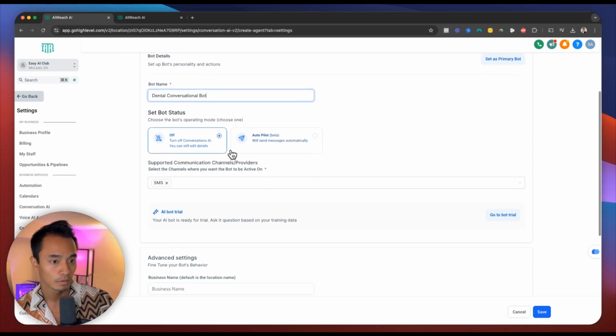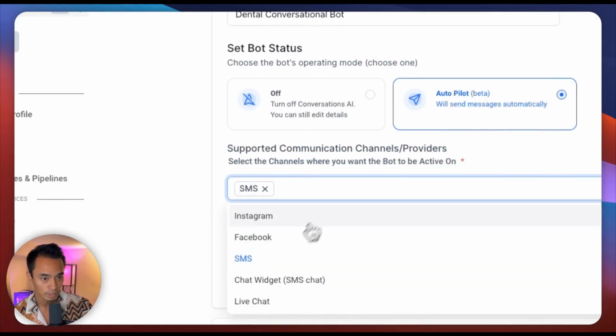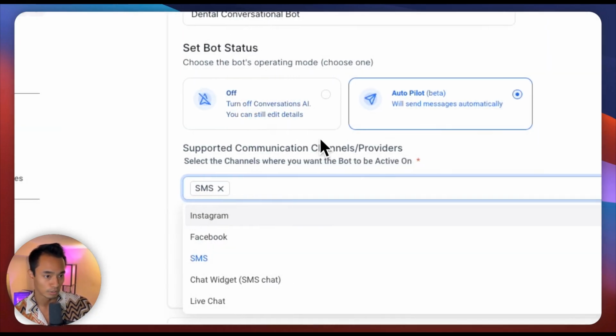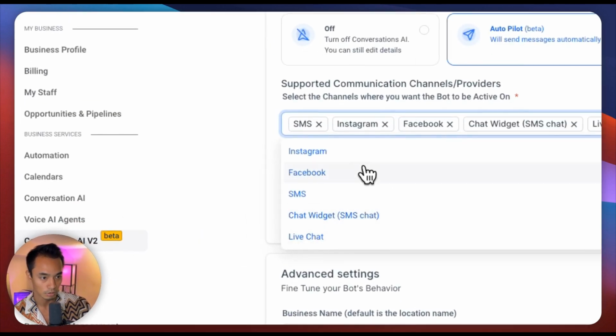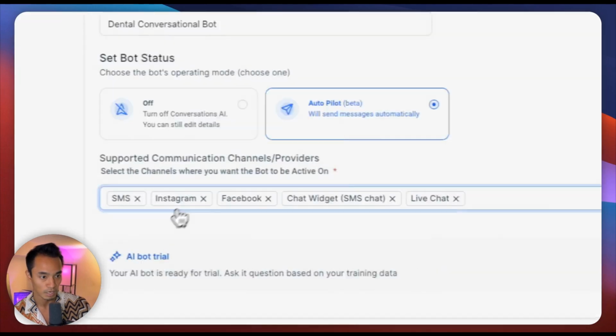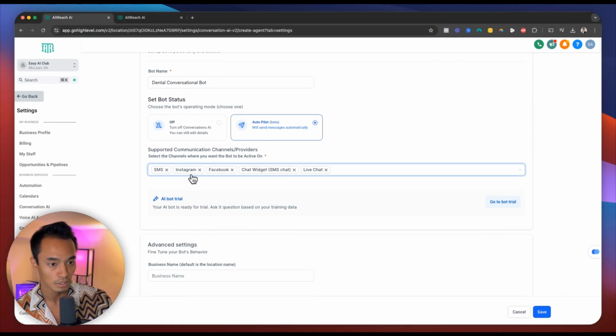Okay. And we're going to turn on the autopilot mode. And here is where you can choose the different communication channels. So HighLevel is already integrated with Instagram and Facebook. You can also send SMS, and we can also embed chat widgets onto a website, as well as the live chat feature. So let's just click all of them, which means that this bot will run automatically if any new messages are sent through any of these channels.